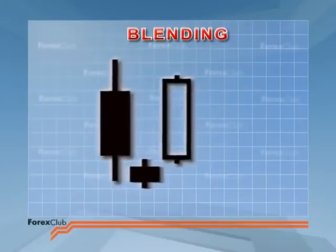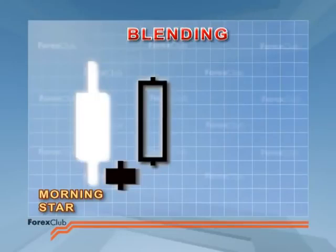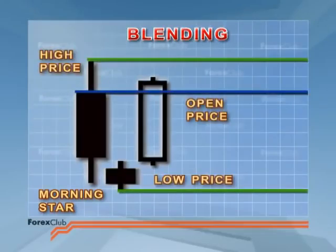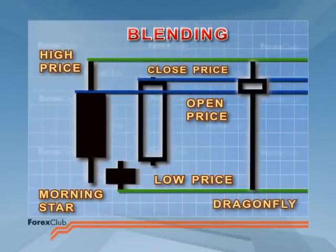One way of reading a multi-candlestick pattern is through blending. The idea is that you can make one candlestick out of a number by taking the open, close, high and low from the group. So with this morning star, we take the open and the high from the first candle, the low from the star, and the close from the final candle. This gives us a dragonfly, or at least a hammer with a small body, over 3 time periods. In other words, it's a good reversal signal.